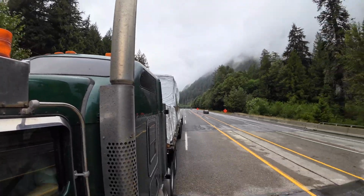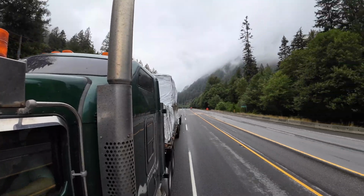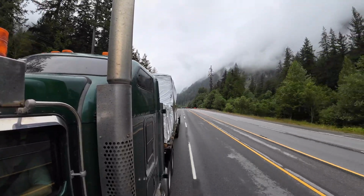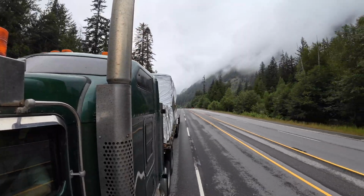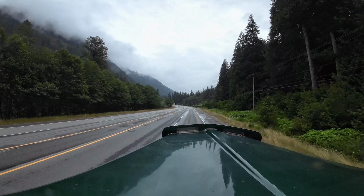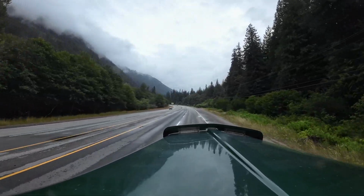Might be driving into the clouds. We'll see how much altitude we gain and if we actually go into the clouds. That's always neat when that happens and all of a sudden you're in thick fog. Looking at the clouds, we definitely have that potential.